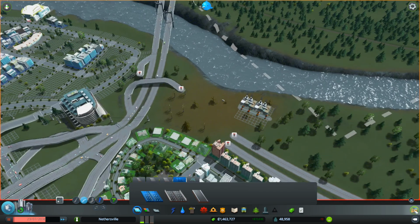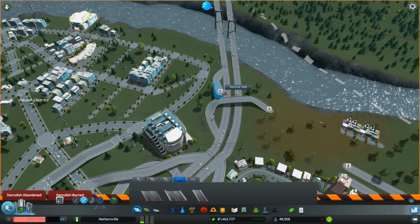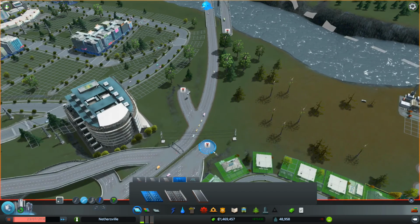So we have more room to work with. Let's do that. Which means we're going to have to destroy everything, pretty much. But we're going to curve this out a little bit and meet up right there, because we need more space because it's uneven ground.